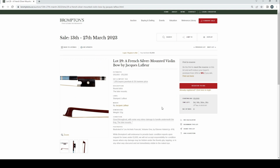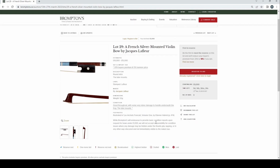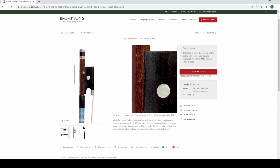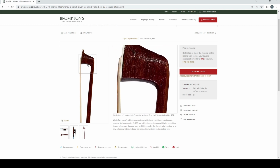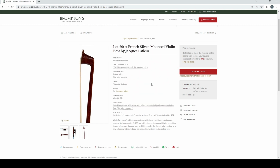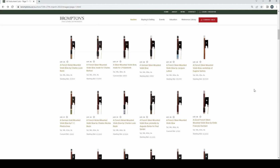French silver mounted violin bow by Jacques Lefleur, 10 to 15,000 there, no bids on that so far. Good throughout with some minor damage to handle underneath the frog. Later mounts. Okay. Can we see anything on there? Possibly not. So, not a massive amount to say about that one, to be honest.